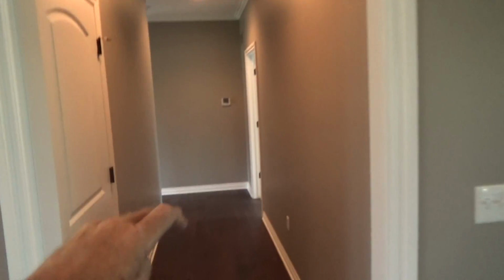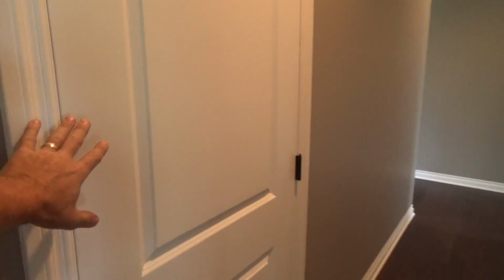Take you back into the master. Here's the arch top entry. We just add a little detail. There's your front coat closet right there. By the way, these doors are all solid core arch top doors, and we just build out all the interiors so that you don't have to.